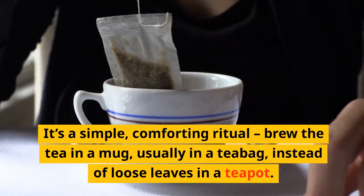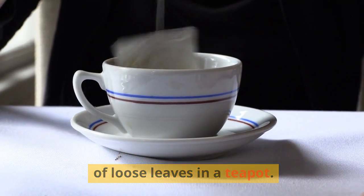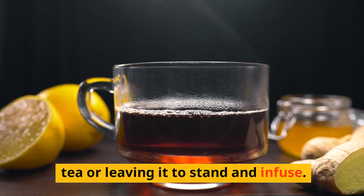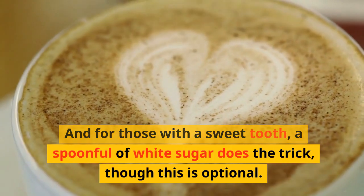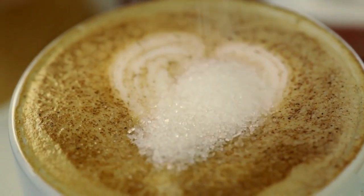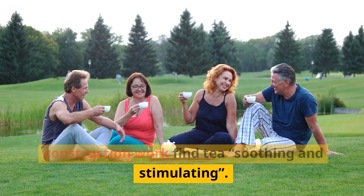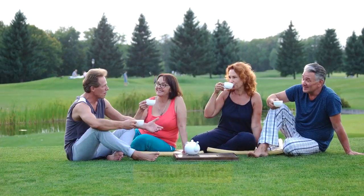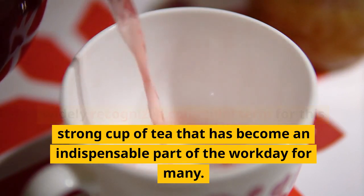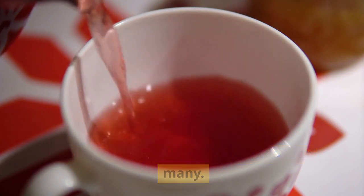It's a simple, comforting ritual. Brew the tea in a mug, usually with a tea bag, instead of loose leaves in a teapot. A dash of milk is added after stirring the tea or leaving it to stand and infuse. And for those with a sweet tooth, a spoonful of white sugar does the trick, though this is optional. The Social Issues Research Centre has even found that people performing construction work find tea soothing and stimulating. And so, the term builder's tea became a widely recognized colloquial term for this strong cup of tea that has become an indispensable part of the workday for many.